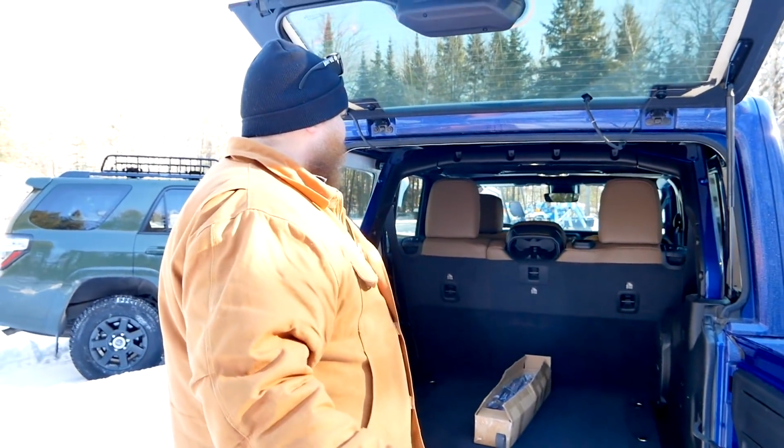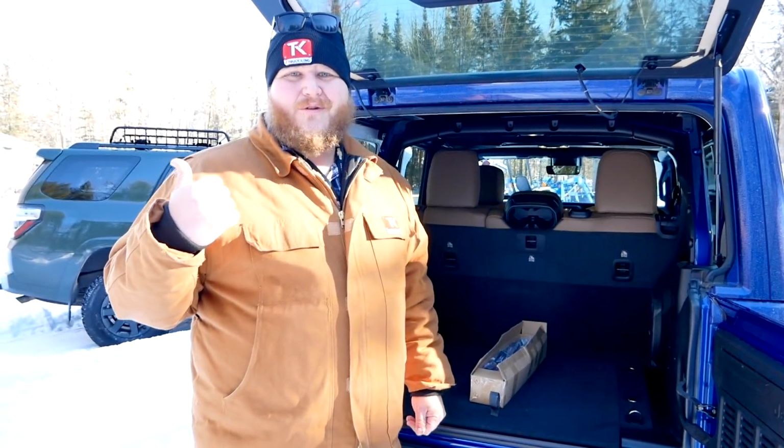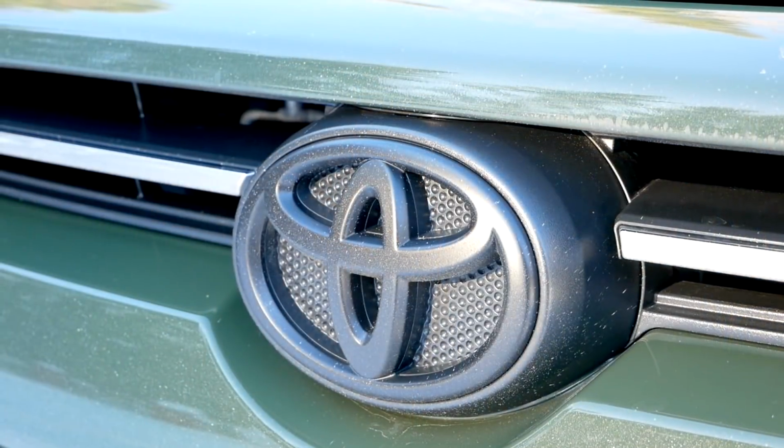Yeah, you know what? I think the Wrangler offers a pretty good amount of utility, although that 4Runner's got some cool stuff going on the back too, so let Matt show you that now.